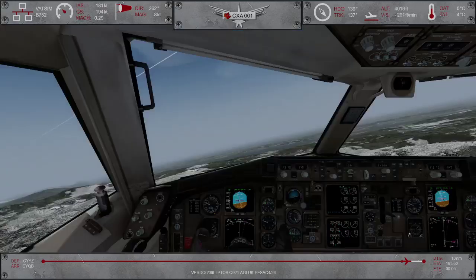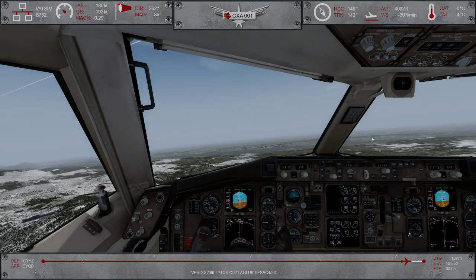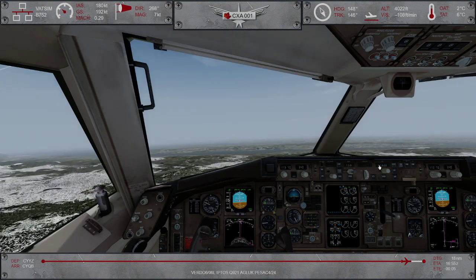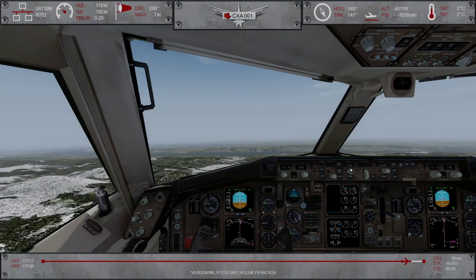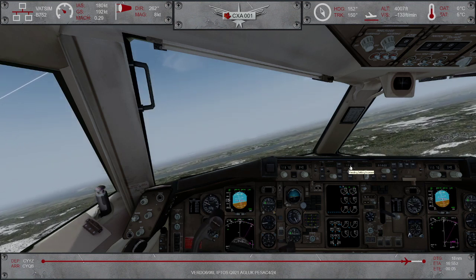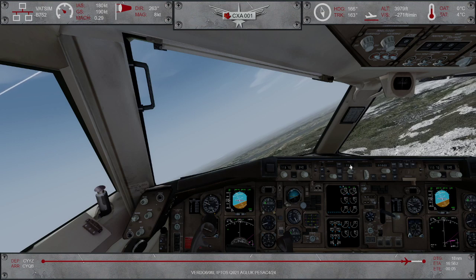Express 001, continue that turn heading 210, descend 3000, cleared for the INAP approach, runway 24. Roger, 210, down to 3000, cleared INAP approach, runway 24, Canadian Express 1. KLM 412, I get that, but I just switched you to Unicom. You're in Toronto area, and I don't control that.